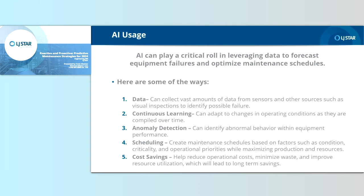So it's continuously learning. It continuously adapts to changes in its operating conditions and all the information that it's compiling over time. So when these systems are implemented in a facility in a new application, it's almost like starting with a 2-year-old and then moving to a 5-year-old and then a 10-year-old and then a young teenager and then an adult, and it just keeps getting smarter and smarter over time. The more information that it has coming in, the more information that it's learning.